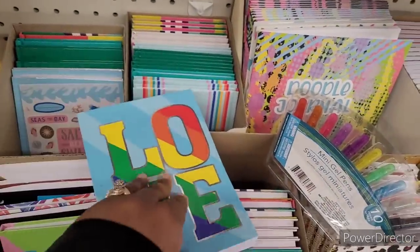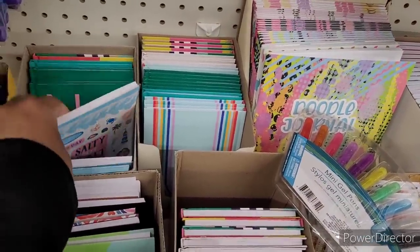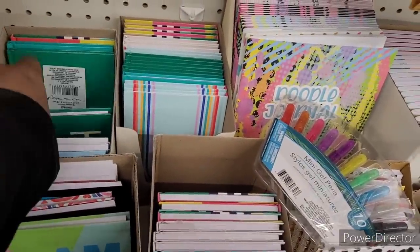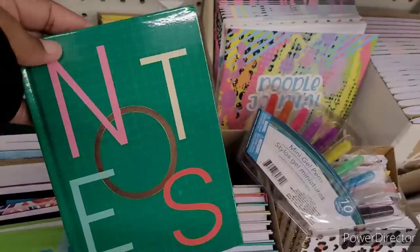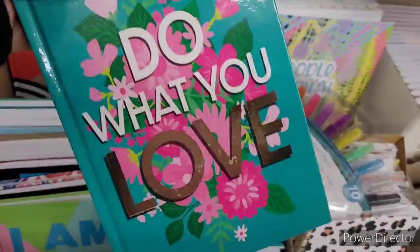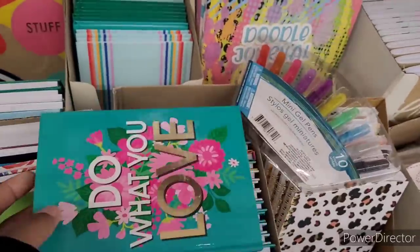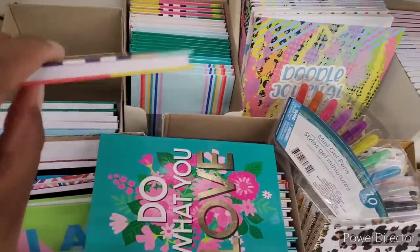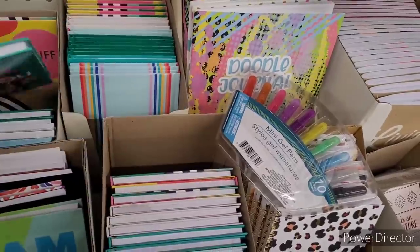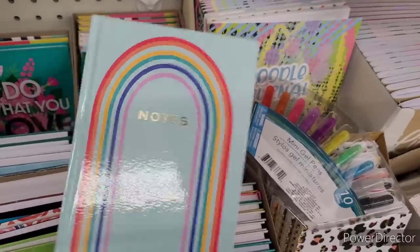It says love. I like that one too. These ones have like little stickers on them. Journals. Notes. Now that's cool. I definitely like that. Do what you love. That's pretty. Looks like something that you can include into a Mother's Day basket or gift. Your stuff. Right there. Notes. That's pretty as well.